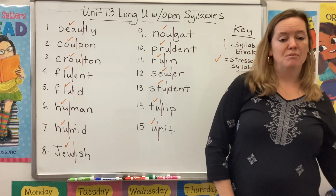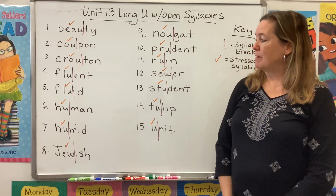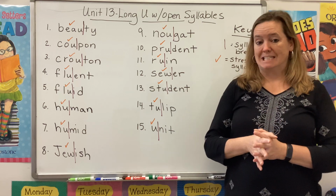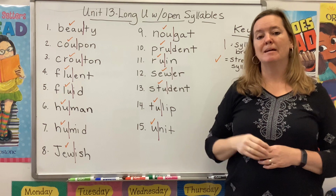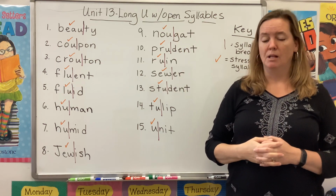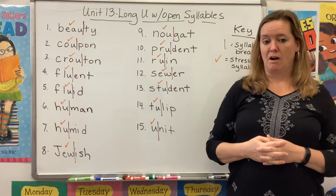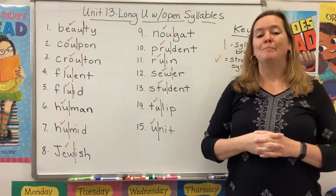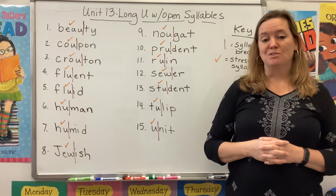All right, but before we do all that, let's read our list of words. And by the way, you'll notice that once again, I broke the words into syllables in advance with those purple vertical lines, and I put an orange check mark above the stressed syllable. Remember, that's the part that we say a little louder and a little stronger. So if you want to pause the video and mark up your page, you could do that right now. All right, so let's read our list.